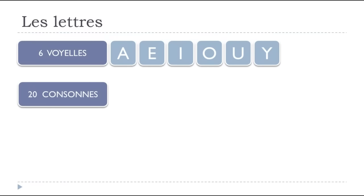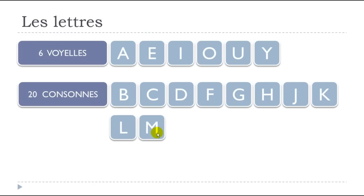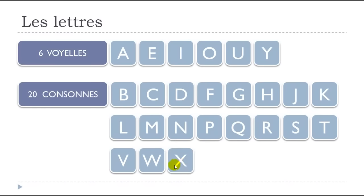Okay, and then let's see the consonants, and we've got 20 consonnes, so 20 consonants, and the first one is B, C, D, F, G, H, J, K, L, M, N, P, Q, R, S, T, V, W, X, Z.